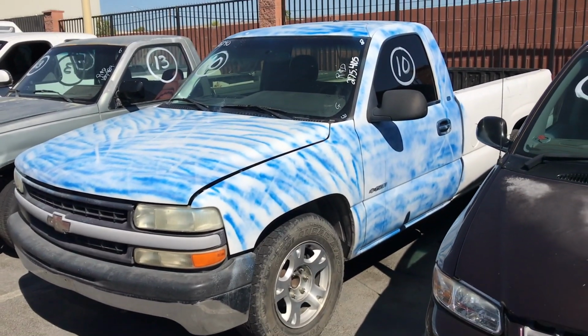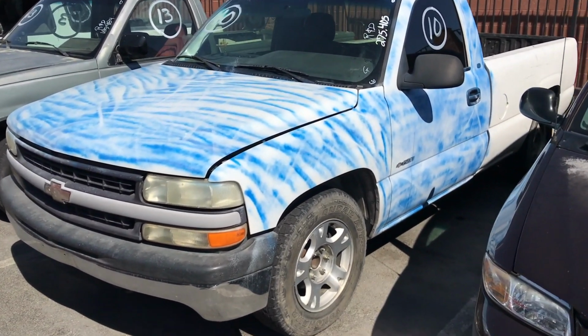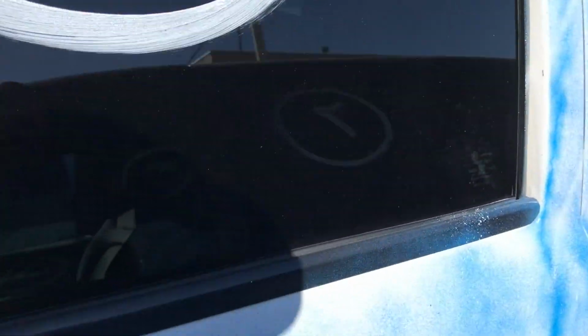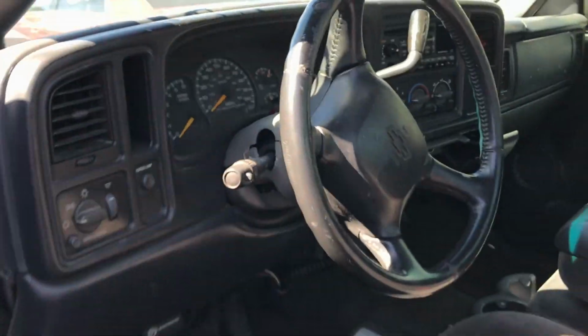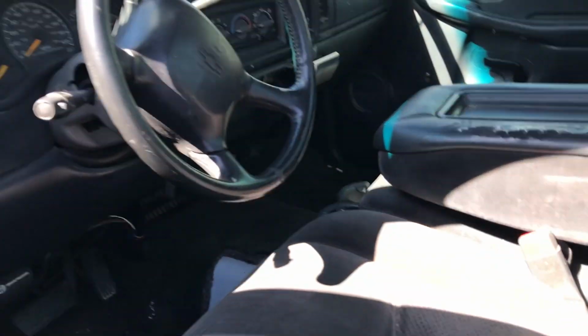Alrighty, we got a 2001 Chevy Silverado with 275,000 miles. This one looks like they might have stole it or something and tried to repaint it over, or I don't know what they was trying to do, like some Liger stripes. Yes, I said Liger with an L. The inside, I mean, doesn't look too bad in here. Doesn't smell too bad. I mean, it does look like the year it comes from, but all in all, pretty fair, decent interior on this car.